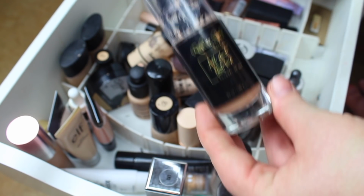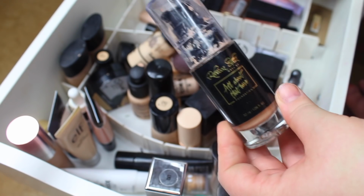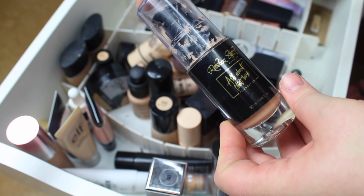This one I've used a lot off camera. This is from a Swedish brand called Rebecca Stella. You can go ahead and look her up. She's beautiful, and she has this beautiful ass. But this is all about that base.